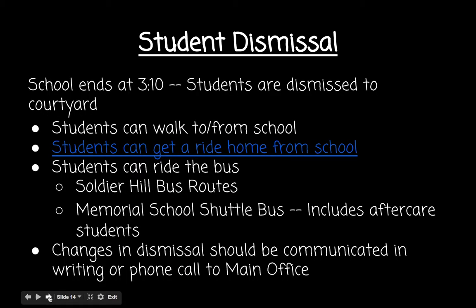Student dismissal. The school day ends at 3:10. Students are dismissed to the courtyard. Again, they can walk, they can get a ride home, or they can ride the bus if they are eligible. As with Memorial, if you have any changes in dismissal, you should communicate them in writing to your child's teacher or a phone call to the main office.